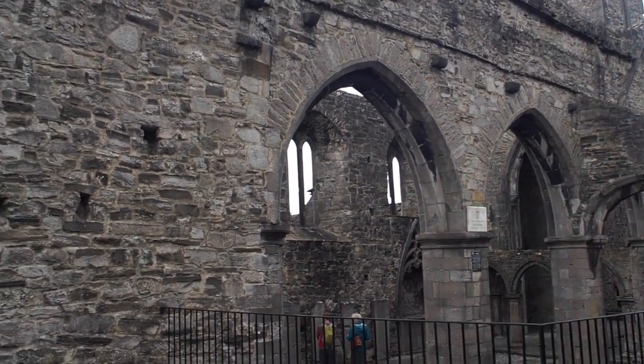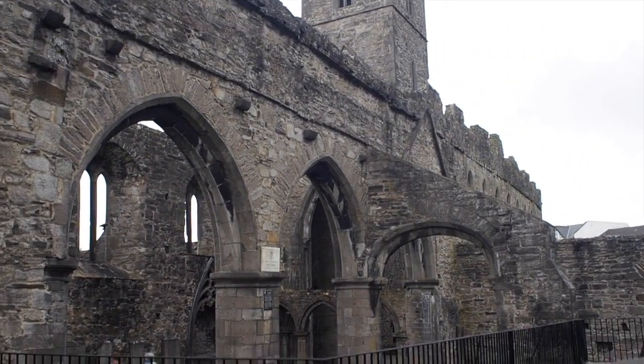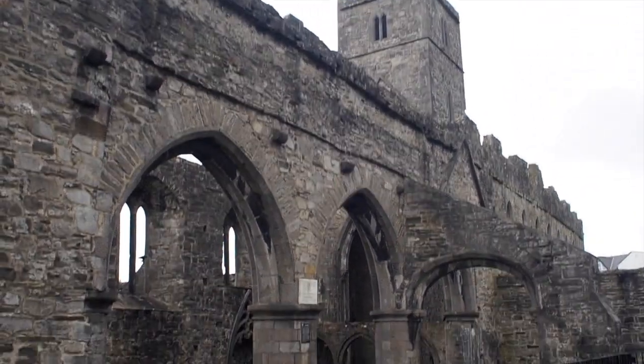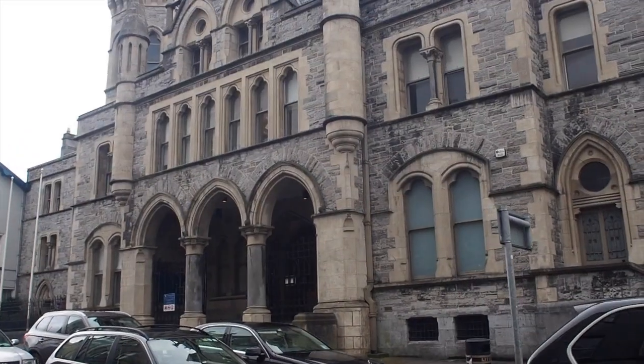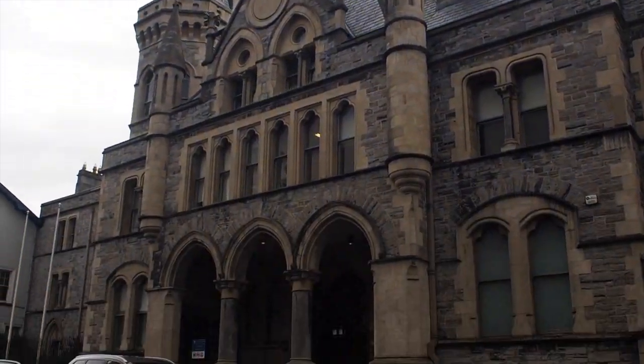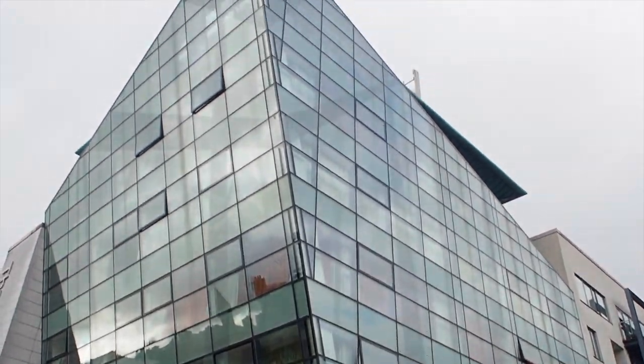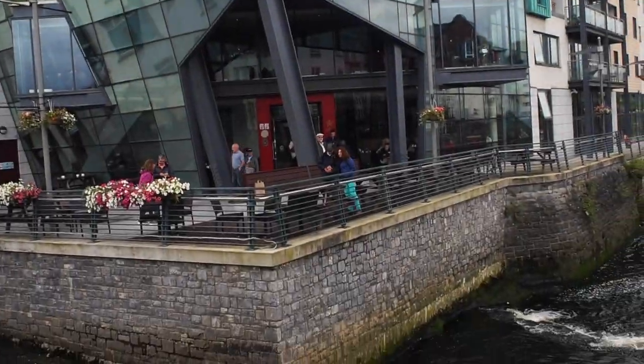It's not the largest abbey I've ever seen, but it's reasonable and it's intact. Well, sort of intact. I think this must be the town hall. It's really, really grand. This is the glass house, the most modern building in Sligo.